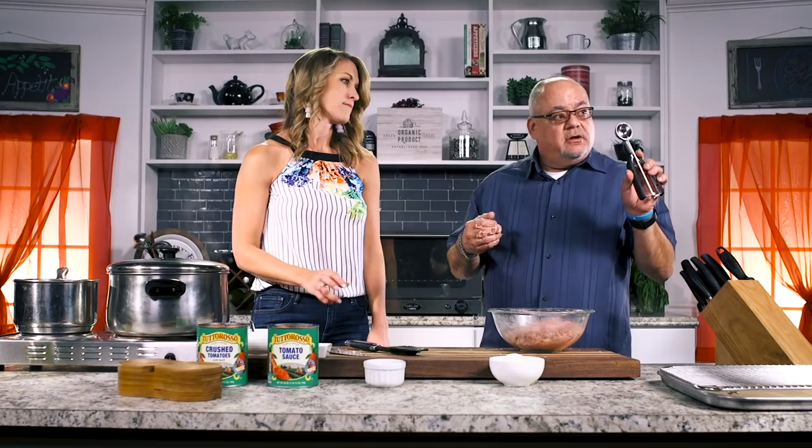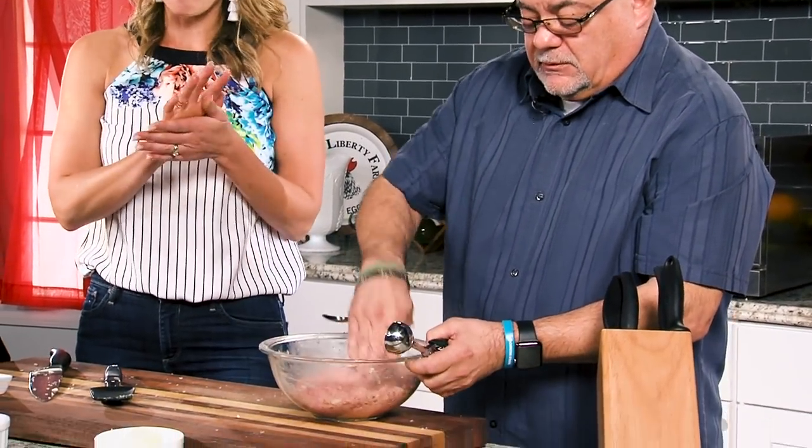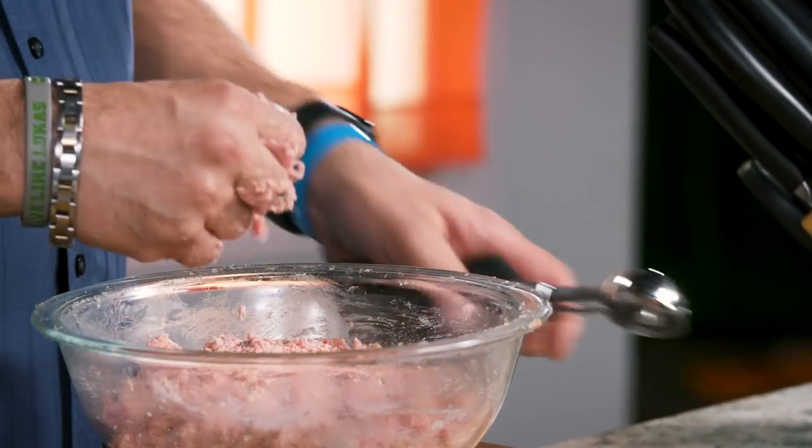Okay, now our mix is ready. We're going to start to form our meatballs. And what we're going to use is a mini ice cream scoop. This is going to be about a 1 ounce meatball. You can always just hand roll these without the scoop if you don't have one. You don't have to use the scoop.